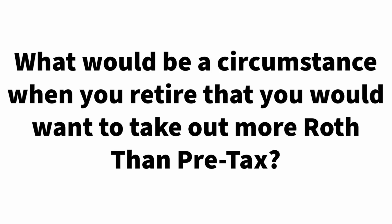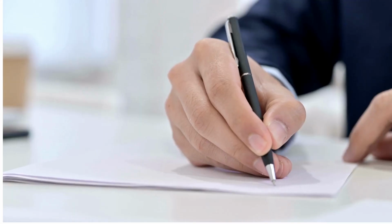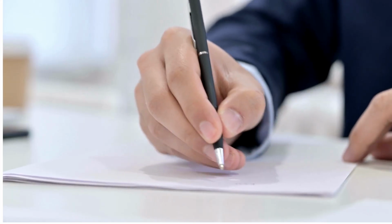You're hedging your bets. What would be a circumstance when you retire that you would want to take more Roth or more pre-tax? Say you are somebody who's writing books and you get a big check for your books one year. You don't want to take it out of your pre-tax because you're going to have to pay more taxes. You might take it out of your Roth where you've already paid taxes.